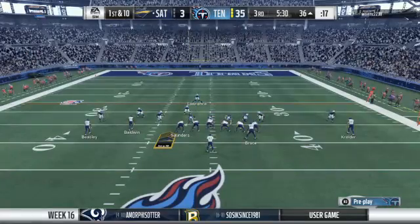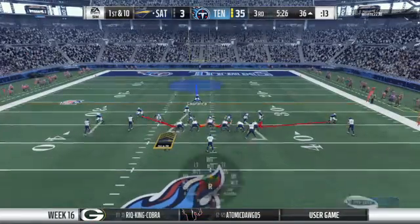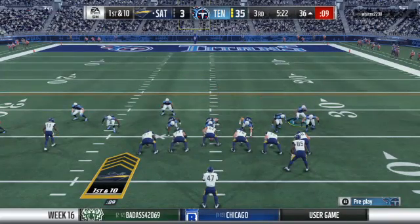Let's go. Brad 38. Brad 38. 91 is the mic. Let's put him on the buses. Let's put that team on the bus.